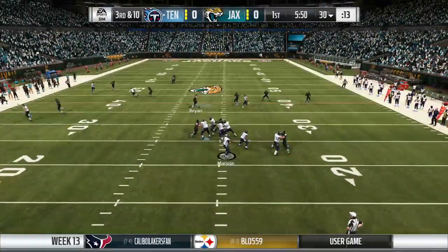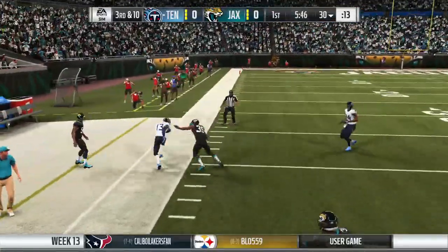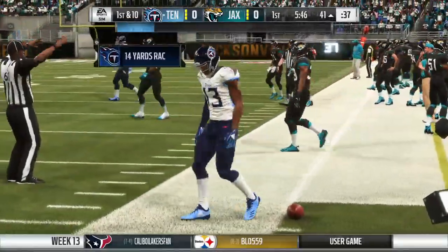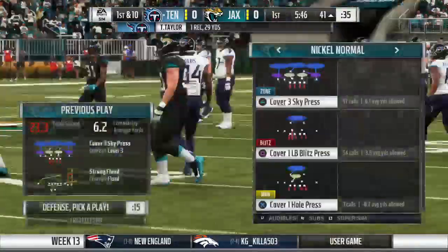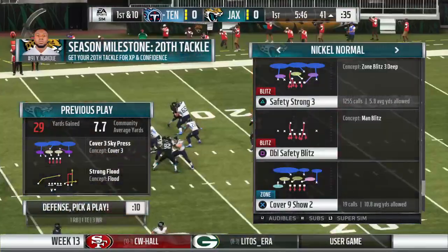On 3rd down, Mariota. Open man is Taylor. He's got it. Oh, some strong running. That one goes for 29 yards on 3rd down. He's such a good route runner. Shows it there on 3rd down. Very proficient and a good pass.